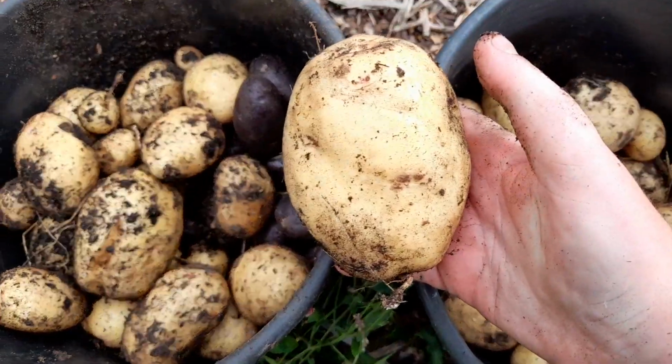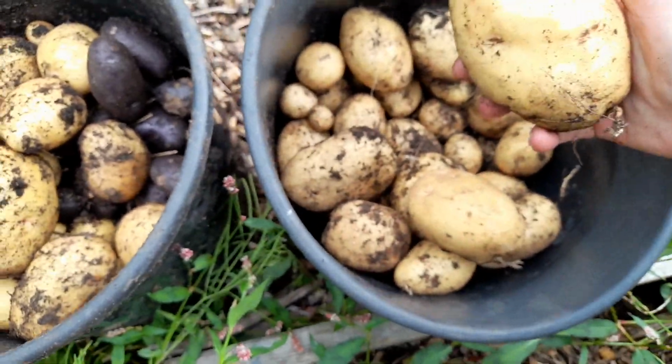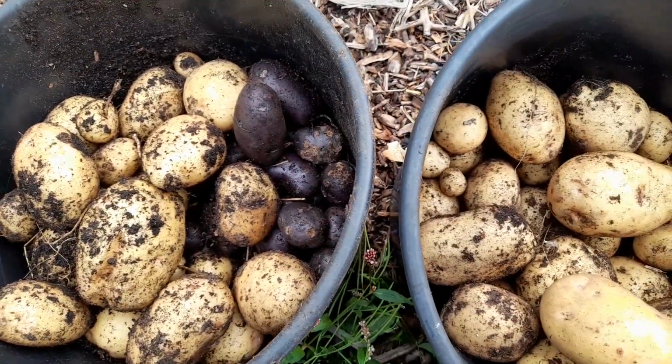One of them with some cheese, some butter, some baked beans, that's a meal for me. And I got quite a few of that size in there. So there's a fair few meals for very little effort. Because at the end of the day, growing potatoes can be very little effort. You literally put them in, cover them up, water them, leave them. If you're going to equate effort to reward, potatoes are definitely a crop worth investing in.